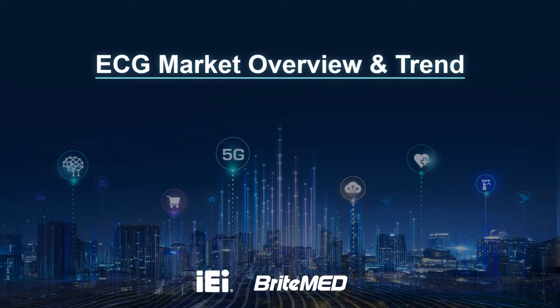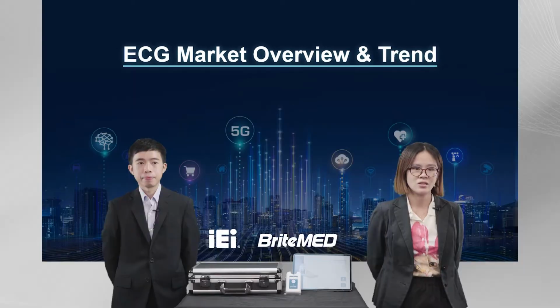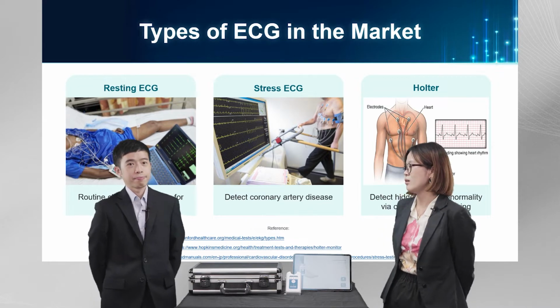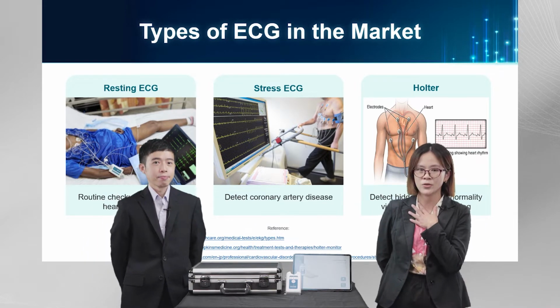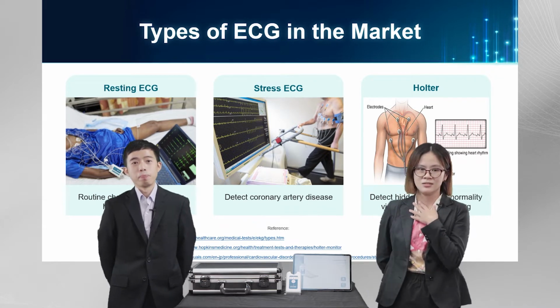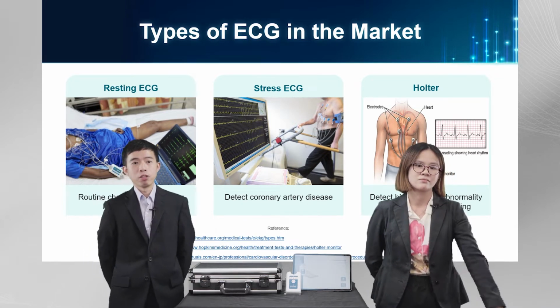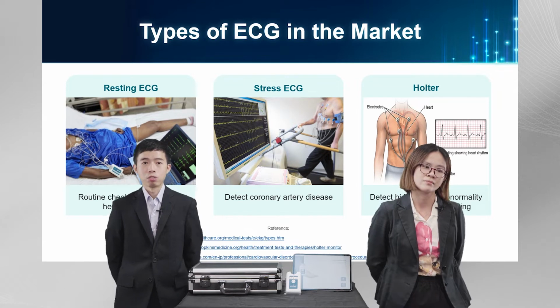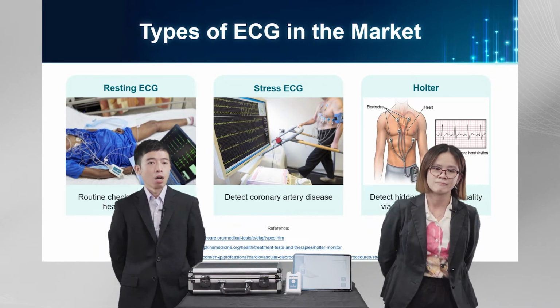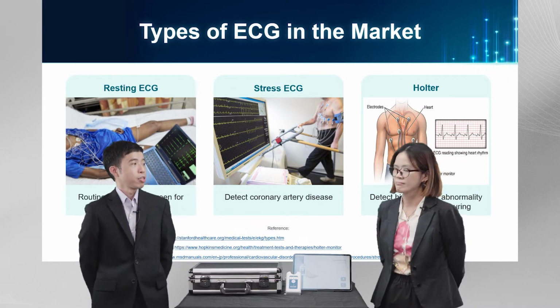Okay, let's start with the market overview. So Carter, have you ever felt dizzy or uncomfortable about your heart and gone to see the cardiologist? No, but as I know, if you feel uncomfortable about your heart, you will first be arranged to take ECG measurements. Are these all the ECG measurements I know?